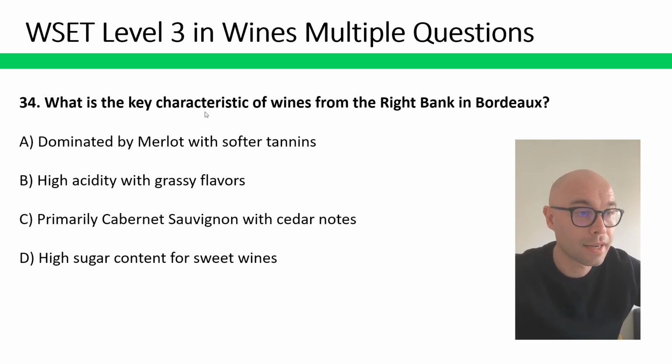What is the key characteristic of wines from the right bank in Bordeaux? Dominated by Merlot with softer tannins, high acidity with grassy flavors, primarily Cabernet Sauvignon with cedar notes, high sugar content for sweet wines. The correct answer is A. Dominated by Merlot with softer tannins.